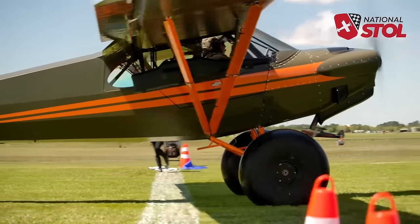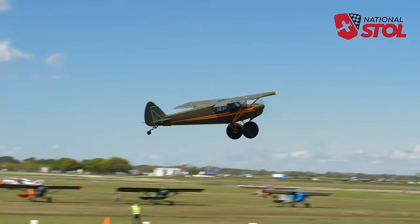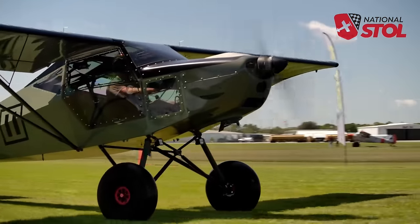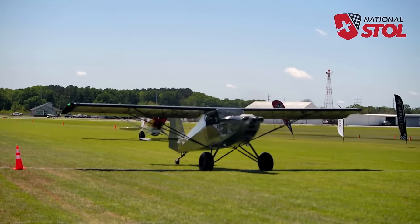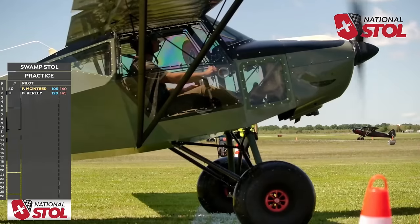Beautiful green, OD green and orange carbon cub. Floating it off the ground again around 90 feet. Very similar scores to that S7 of Patrick McIntyre. Now Davey Curley from Spicewood, Texas, just down the street from my new hometown in Austin. Another beautiful green aircraft.